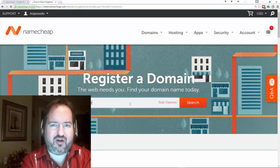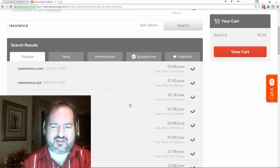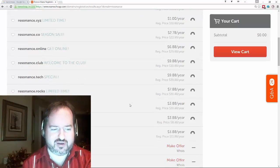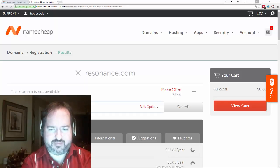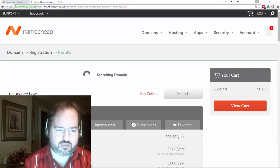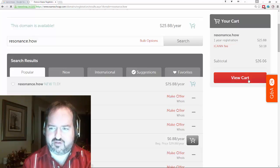And if you don't really know of an extension, you can just push enter. It'll show you lots and lots of different domains. This is a dictionary word, so of course almost all of them are going to be taken. I mean, that's just a given. All these make offers. But I already know what I want, so I'm just going to type in .how. It says it's going to sell it to me for $25.88, which is acceptable. Click it. View cart.